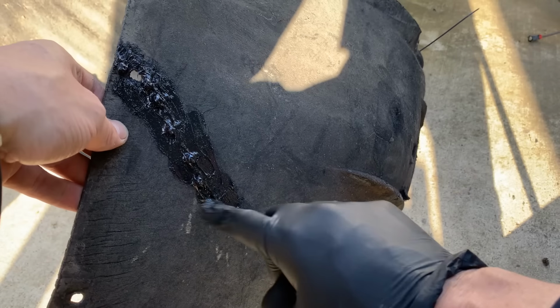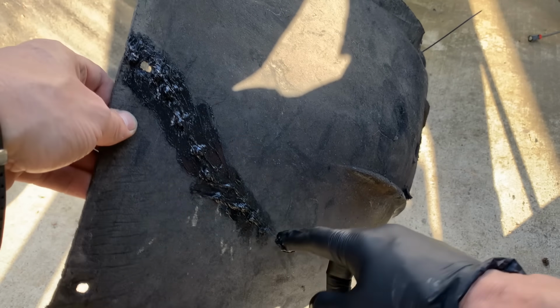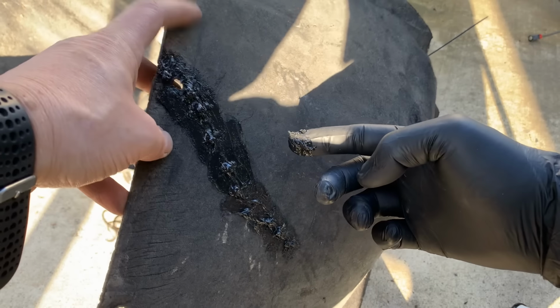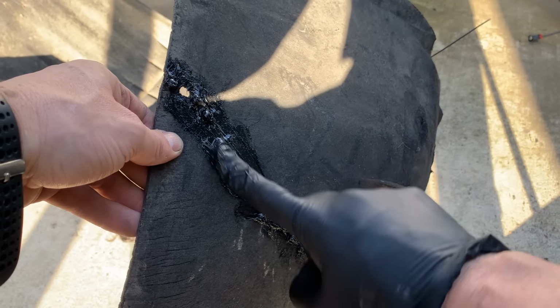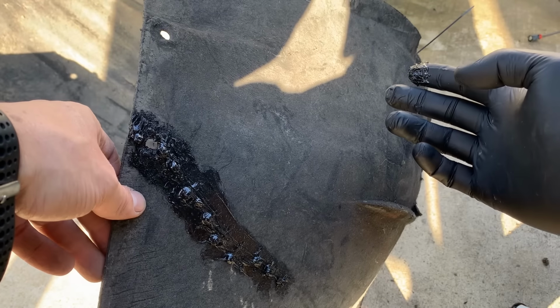Once this dries, that'll be really strong, probably just as strong as the original piece of material, to be honest, because it's not that strong to be fair, but this will definitely sort that out, and we're able to use this piece again.